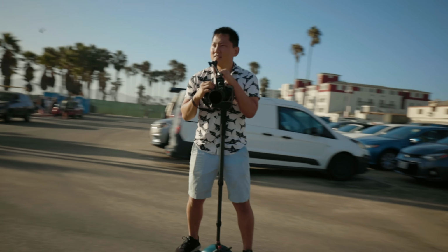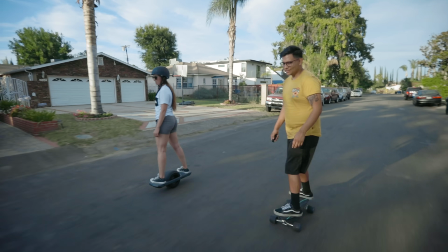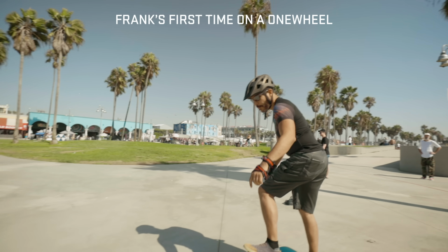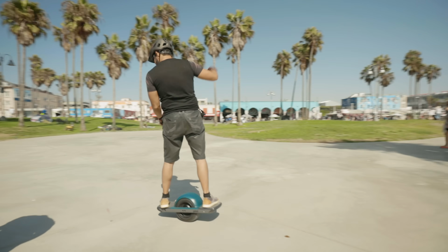Like the amount you lean is how fast you go, so you have very good control over how much you accelerate and you're turning. It is probably the trickiest one out of the bunch to learn how to ride, but it's really not terrible. If you've ridden a skateboard before, you could probably get on it and start cruising around within the first 10-15 minutes.